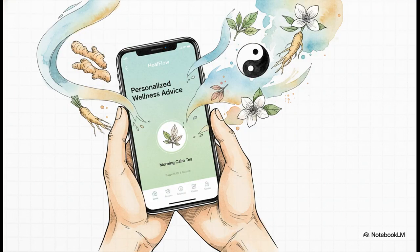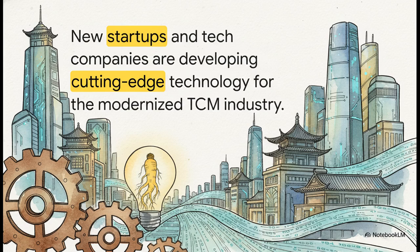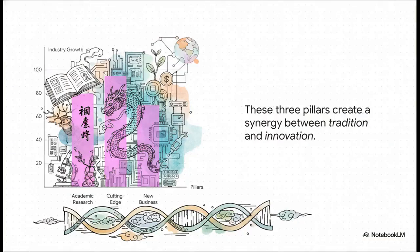And of course, this technology isn't just staying locked up in a lab, it's landing right on our phones. We're seeing more and more health apps that use AI to give you personalized diet advice or wellness tips, all based on TCM principles. So you've got the research, the data, the apps. And what does that all lead to? Business. A whole wave of startups and tech companies are jumping in, developing cutting-edge technology designed specifically for this new, modernized TCM industry. So you can see how these three pillars, the academic research, the cutting-edge tech, and the new businesses, they all work together. They're the engine that's driving this entire industry forward, creating this powerful mix of ancient tradition and modern innovation.